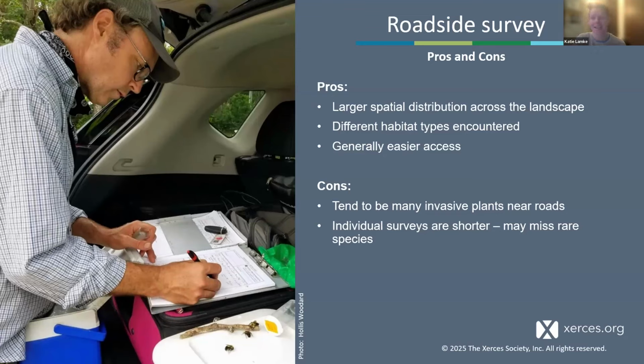The cons is that many of our roadsides tend to be filled with invasive non-native plants. So not necessarily what we're looking for, but those interactions still occur. And these surveys are also much shorter. So there's a good chance that we'll miss a lot of the species that are in the area because we're not spending a huge chunk of time there.